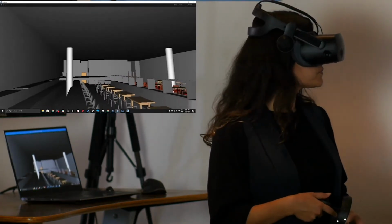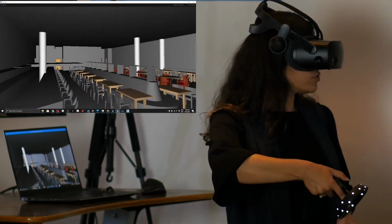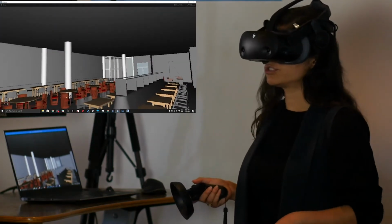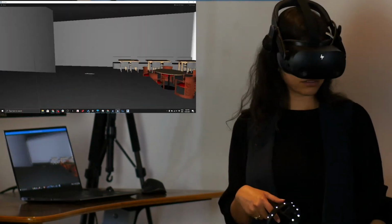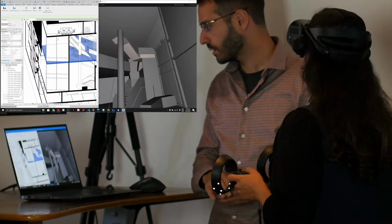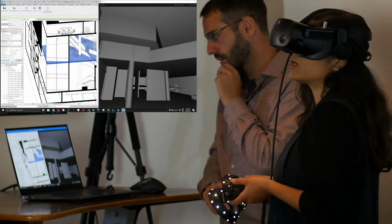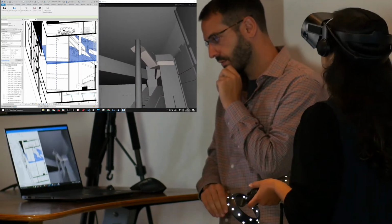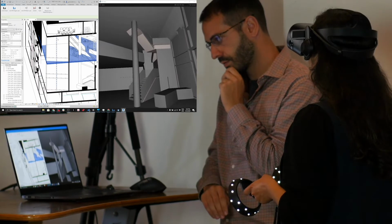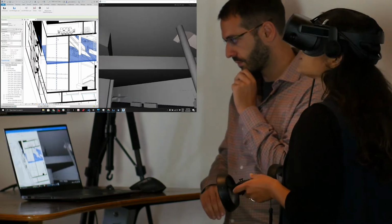Okay. Another use case where this helped Nastaran to assess her BIM design is the Irish pub comprised in this building. So she entered the pub that is on the street side, and now she is evaluating the distance between each of the tables. Now I joined her, and together we are going to edit the Revit project in real time.